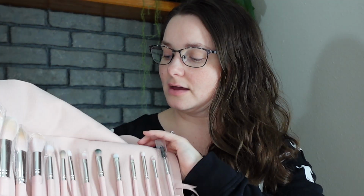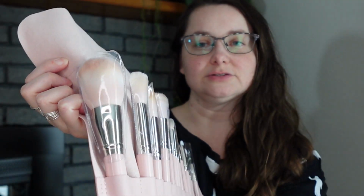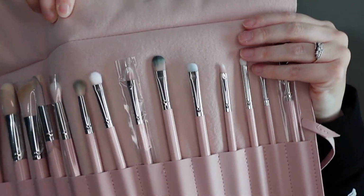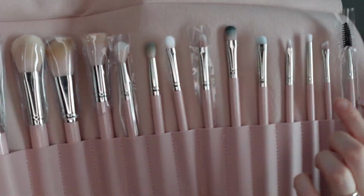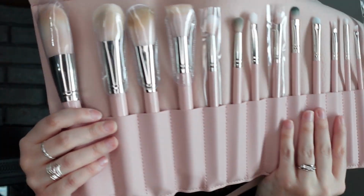Several of them come with plastic covers, the bigger ones do, to keep them from spreading out and getting all yucky. And then as you go further down, you can still see there's some I haven't used because they still have their plastic on them. The ones I have used don't have plastic on them. So the bigger ones have these protective, reusable covers, and then the smaller ones don't. I still have to clean these from the trip, but this just gives you an idea.